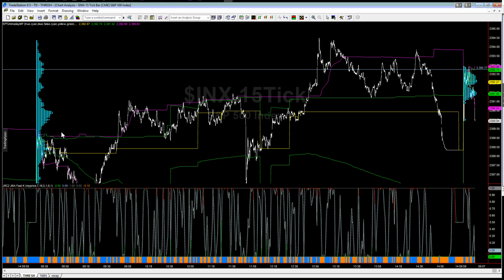84.25 is the composite POC. That's down to the low of the overnight market. Little area of repair in here.